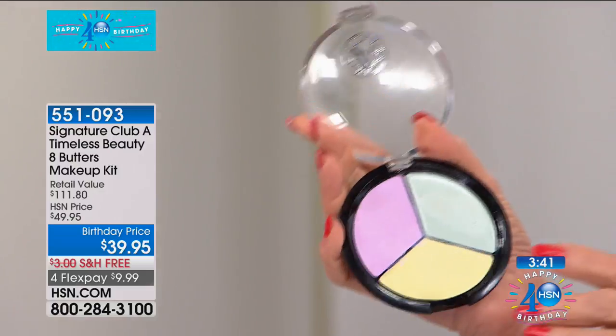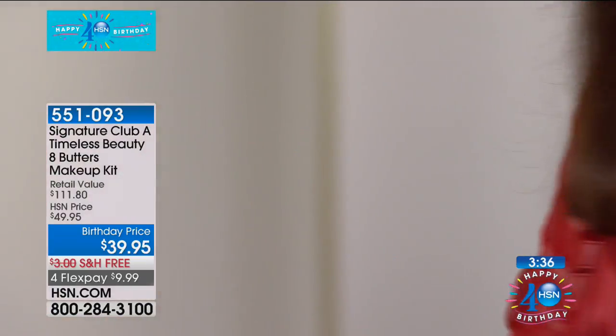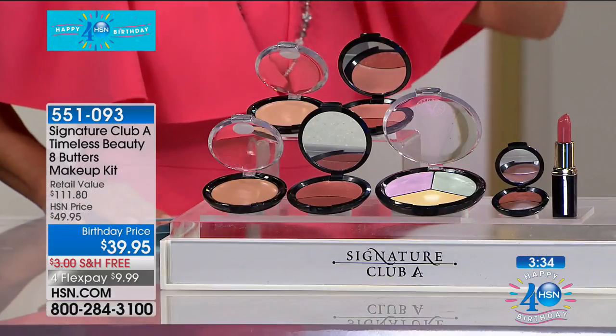My secret weapon. Is there any host here that doesn't use this? Everybody uses it. What is it? These are the three things that make your skin look beautiful. Let me go show you. We're going to show you.